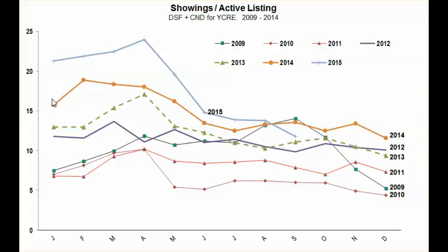Now we get to 2015, and I've got to tell you, we thought we had peaked here. But if you want to know why the market was so strong, especially in the beginning of 2015, all you have to do is look at this metric. We hit 22 in January, up to about 24 showings per active listing. So many people were looking, and there were so few properties on the market.